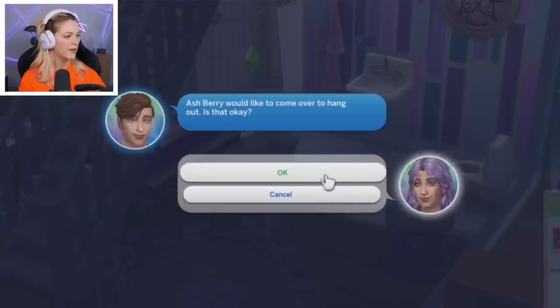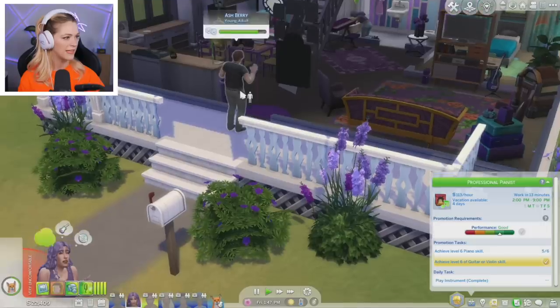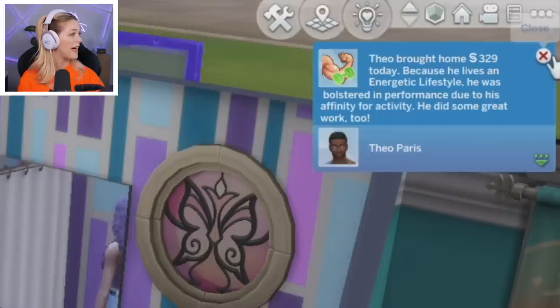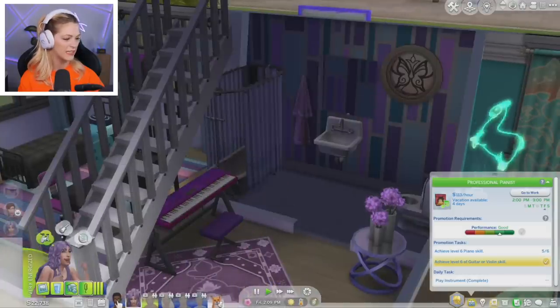Ash would like to come hang out. Yes, of course, Ash, come on over. I am going to work though, so you might have to hang with the kids. Hope that's okay. Looks like he's here. There we go. Ooh, Indy met Malik while at school and Theo brought home some money today. That's good. How you doing, Theo?